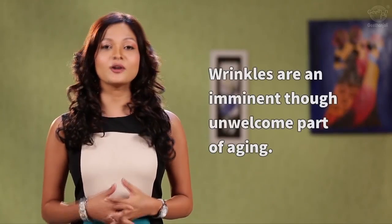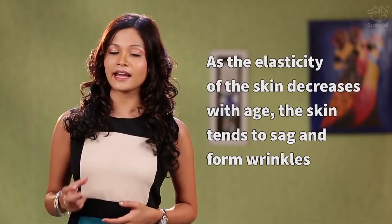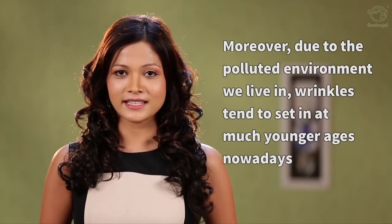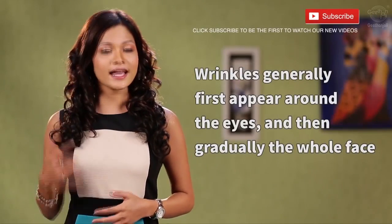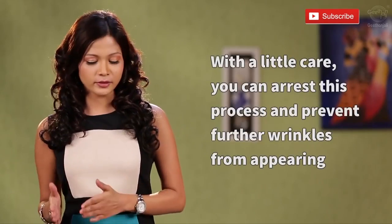Wrinkles are an imminent though unwelcome part of aging. As the skin elasticity decreases, skin starts to sag and form wrinkles. Moreover, with the polluted environment we live in these days, wrinkles start to form at an early age itself. Wrinkling generally starts around the eyes and then moves throughout the face. With a little care, you can prevent further wrinkling.